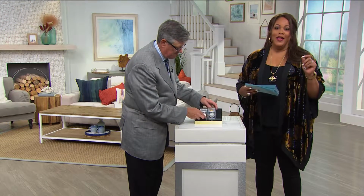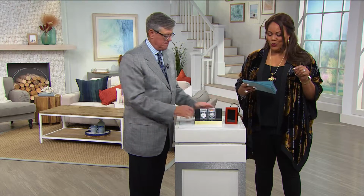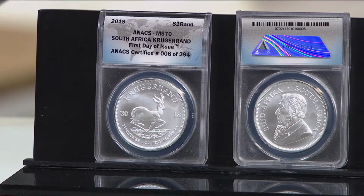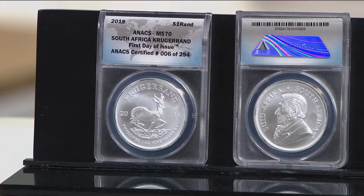First day of issue, limited edition of 294, in the 1 ounce silver Krugerrand coin. Did I say that correctly? Yes, Krugerrand coin. So this is special because this used to only be made in gold, right? Yeah, for years and years. As a matter of fact, the hallmark of wealth in the world for almost 50 years was a Krugerrand.